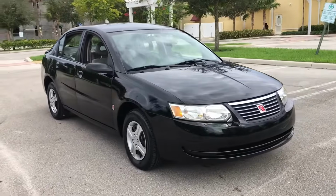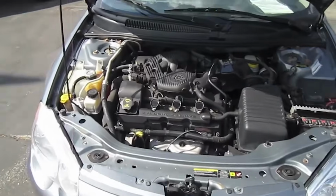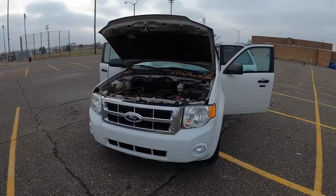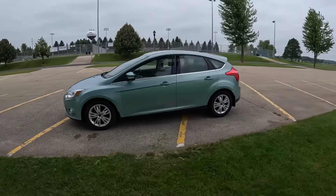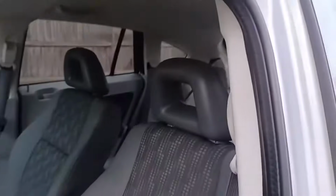When you buy a car, you expect reliability under the hood. But some models became infamous disasters, plagued by fragile engines and failing transmissions. These aren't minor annoyances. They're mechanical nightmares that cost owners thousands. Today, we're counting down the 10 cars with the worst engines and transmissions that you should never buy.